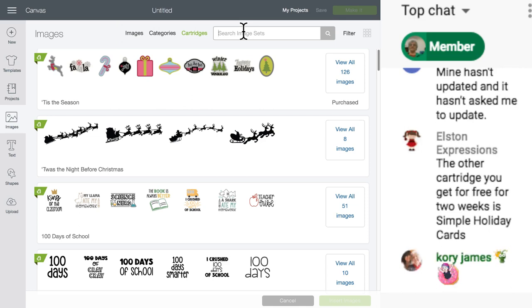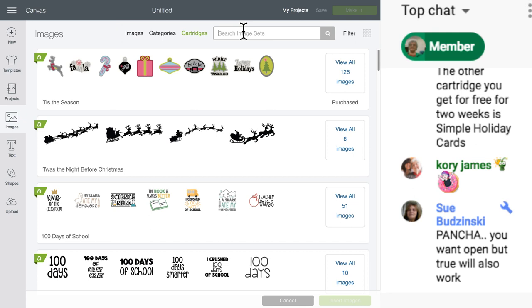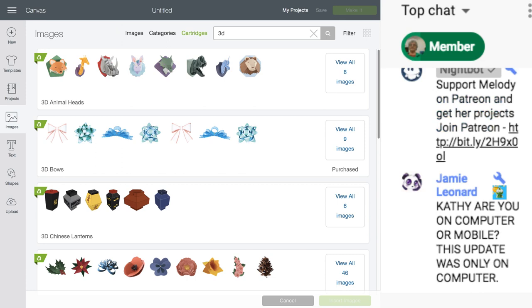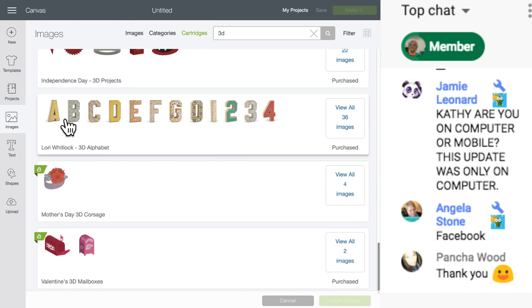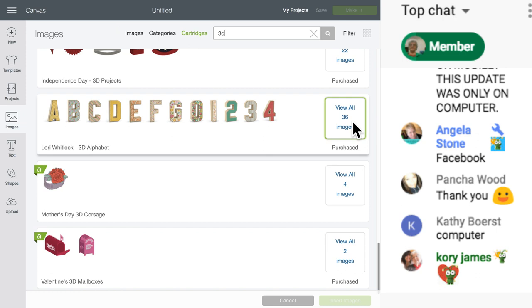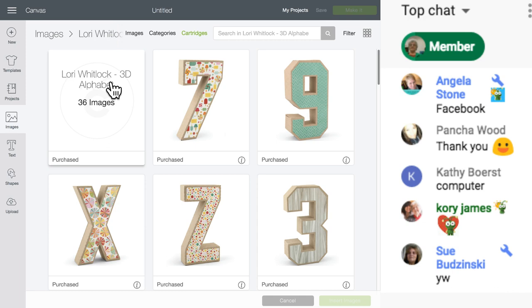So one of them is 3D Letters, and this one was in a digital mystery box last year. So if you bought all the digital mystery box, you already own this cartridge. So it's 3D. I'm just going to search that, see what happens. See if it's in here. There it is. So this is the 3D alphabet. You can just search alphabet too. 3D is much easier to type. So we're going to view all 36 images. These are by Lori Whitlock, and she does have videos on putting this together, at least one video.